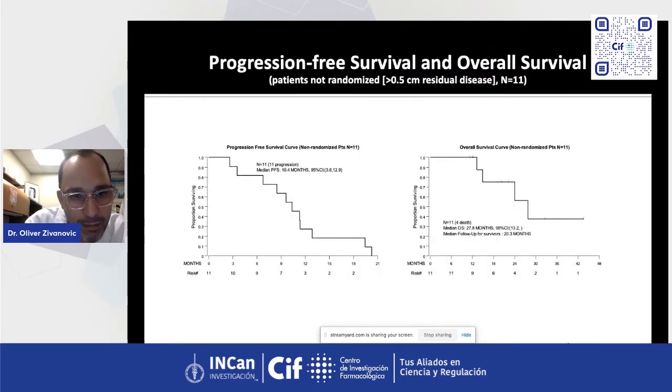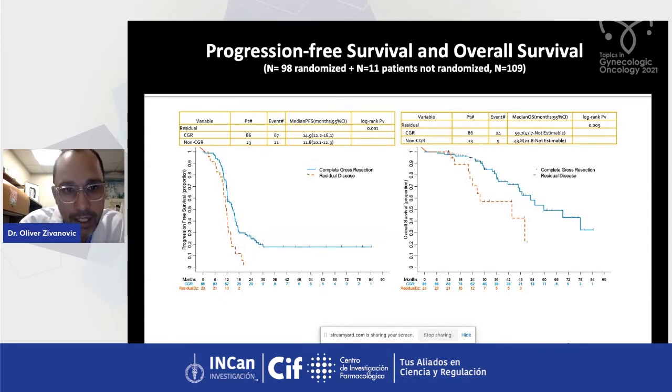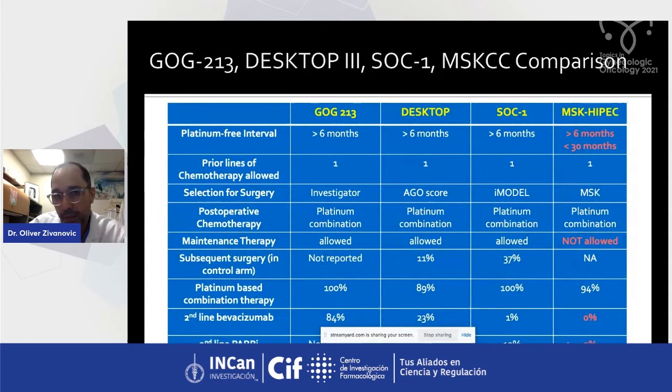When you look at the 11 patients who were excluded from the randomization process because we were not able to remove all visible disease or most of the visible disease, those patients really had a progression-free survival that was very poor, of 10 months, and an overall survival of only 30 months. This was much less than what was observed in our patients who entered the study. Regardless of HIPEC or not, the progression-free survival was 15 months and the overall survival was 60 months, so 5 years. This is really comparable with the big studies that have looked at the role of secondary cytoreductive surgeries. And I'm listing those studies here.